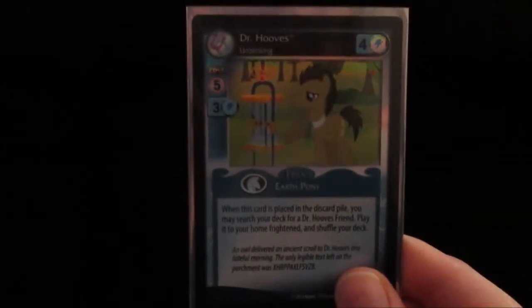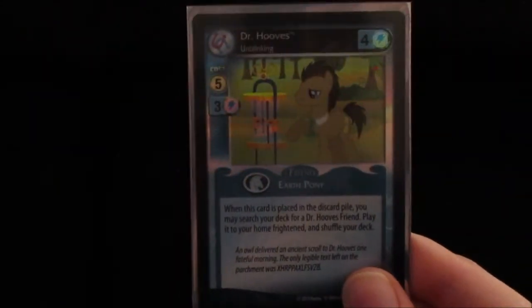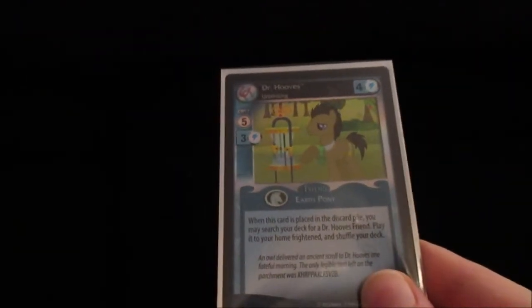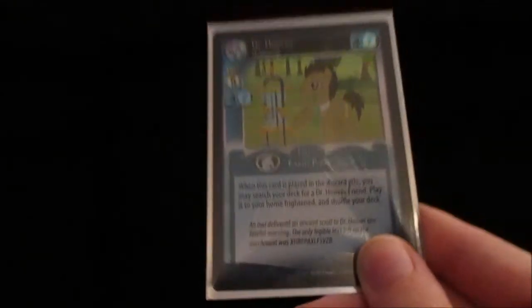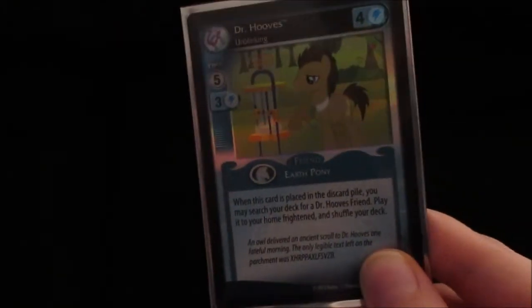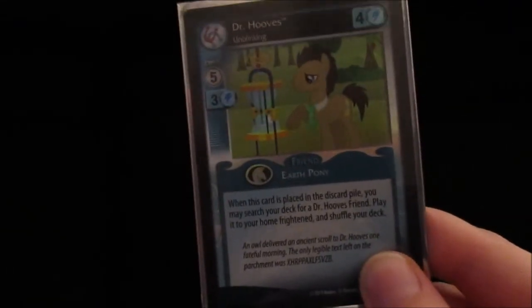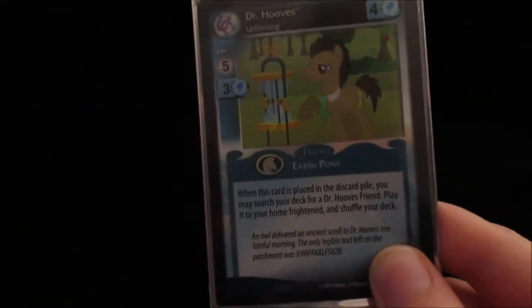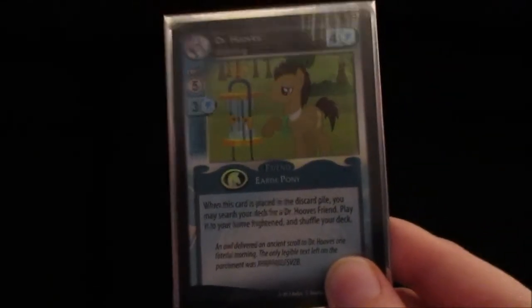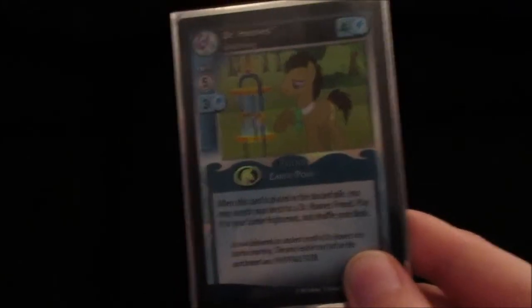And we've got this single Dr. Hooves card, which honestly I love. I've been wanting this one for a long time. I don't collect many cards from the My Little Pony collectible card game, but it turns out they've made quite a few Dr. Hooves, and since I love the character so much, I've been trying to get as many of them as possible, and this has been one I've been trying to get for a long time. I think after this, I'm only missing about 4 or 5, and a couple of them are really hard to get. One of them is like a $35 holo rare, and yeah, that ain't happening.